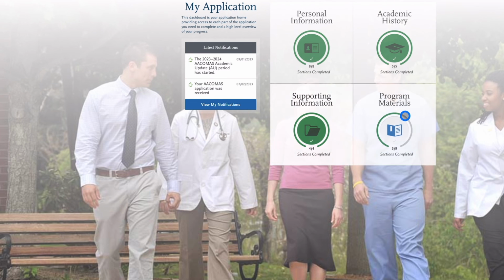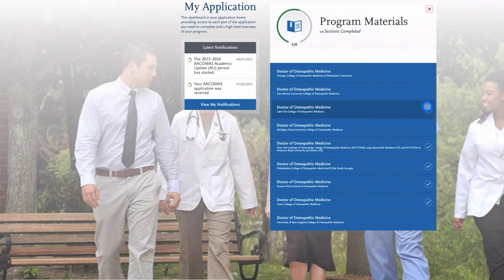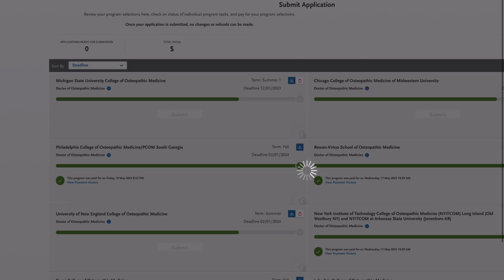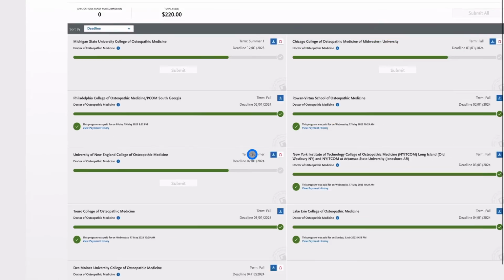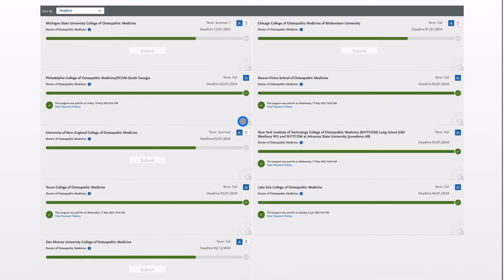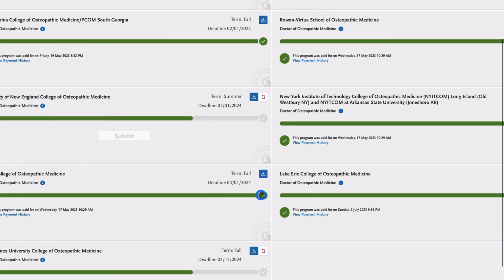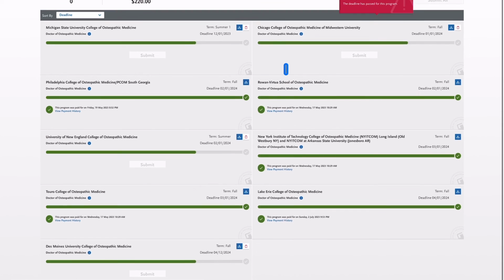After you're done with all of that, like I said, you'll get a check mark here. If you have extra schools in here that you chose not to send the application out to, then you will not have a check mark. But if you do have a check mark here, that means you are done and you're ready to submit. You go to submit and you submit each of these schools. Of course, it'll only let you submit if you're completely finished, green at the end, and you have a check mark.